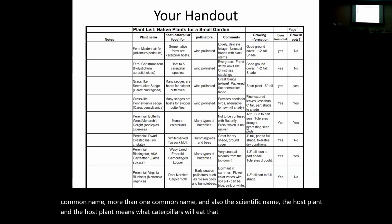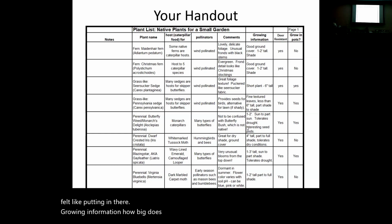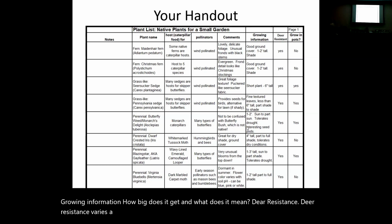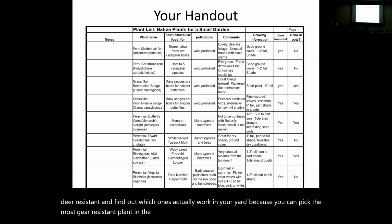The next is different types of pollinators that will benefit from that plant. Next one is various comments, anything I felt like putting in there. Growing information, how big does it get, and what does it need? Deer resistance. Deer resistance varies a lot. The best thing you can do with deer is choose plants that are deer resistant and find out which ones actually work in your yard, because you can take the most deer resistant plant and the deer eat it in your yard, and they won't eat it in somebody else's yard.